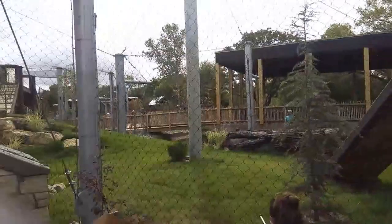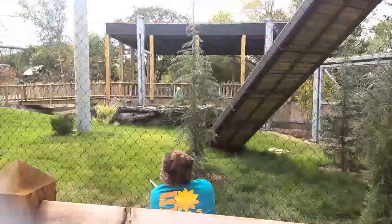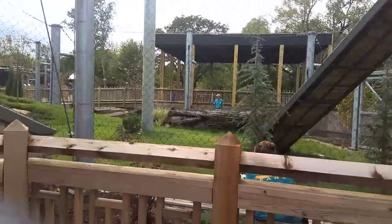So we are going to be kind of quiet so we don't interrupt them. Because snow leopards are relatively skittish animals, and they are new to our zoo, so they are still getting used to everyone and everything going on.